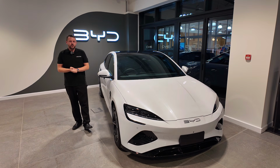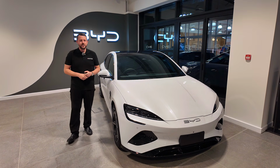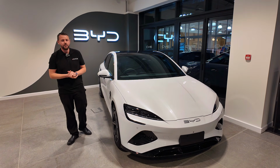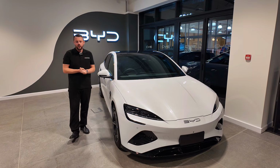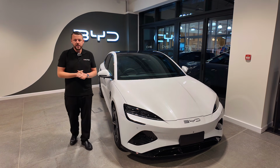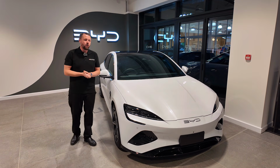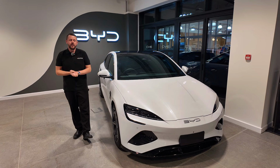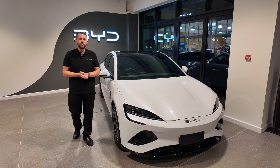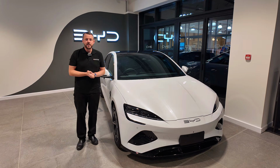But in terms of the trims, the design trim is a two-wheel drive model. Like I said, it's £45,705 for that one, and that one offers 308 brake horsepower. It can get you from 0 to 60 in just 5.7 seconds. But if you do opt for the all-wheel drive excellence model, that one has a whopping 523 brake horsepower, and that can get you from 0 to 60 in just 3.8 seconds.